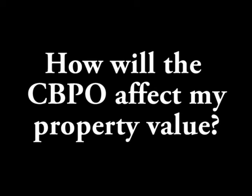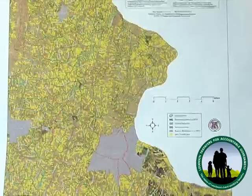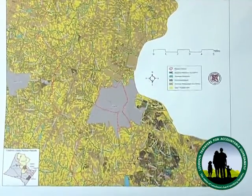How will the CBPO affect my property values? Homes with RPA or possible RPA are reportedly difficult to sell. No one knows if the possible RPA will be turned into RPA or how much study the county will require of any property that has RPA or possible RPA on it to use the property for either farming, horticulture, rural economy uses, simple gardening, or small improvements. Uncertainty creates lower values. These severe restrictions will affect values dramatically.